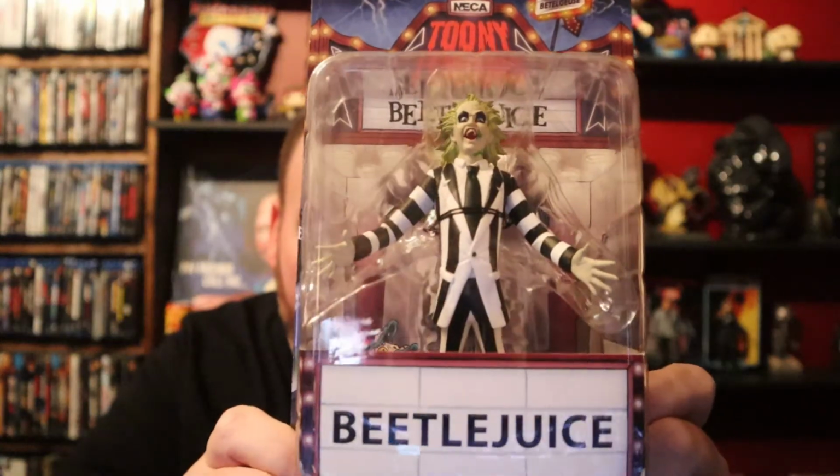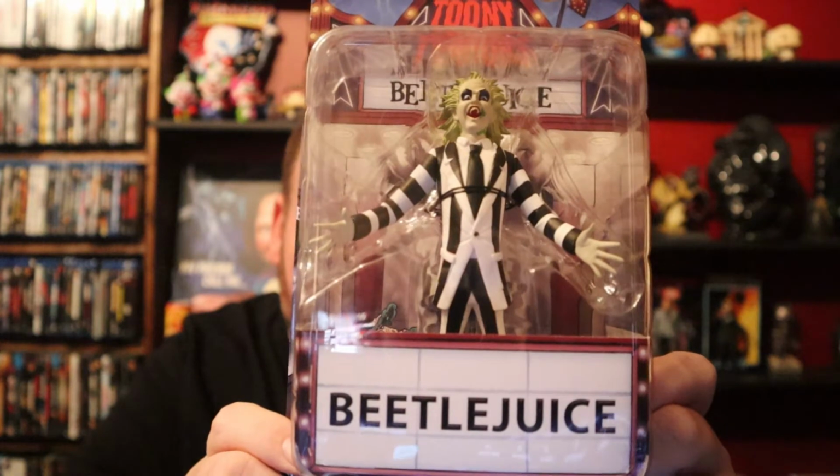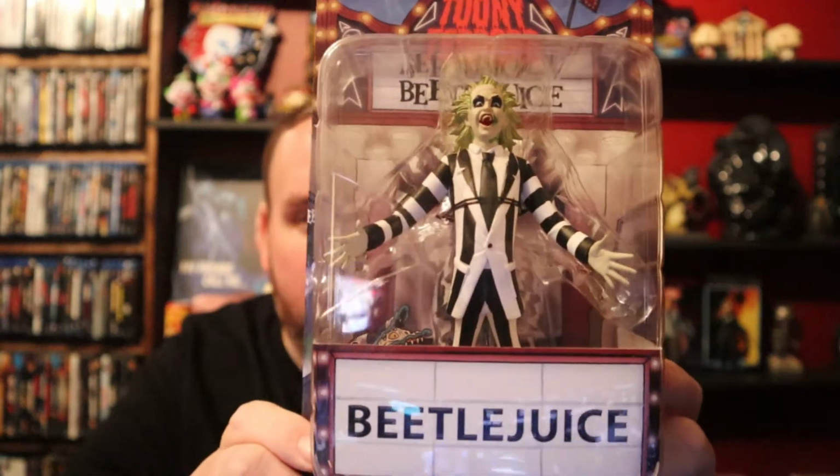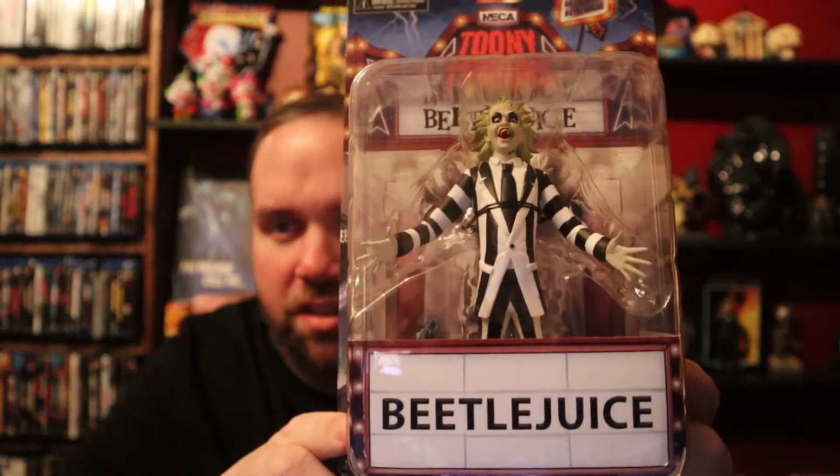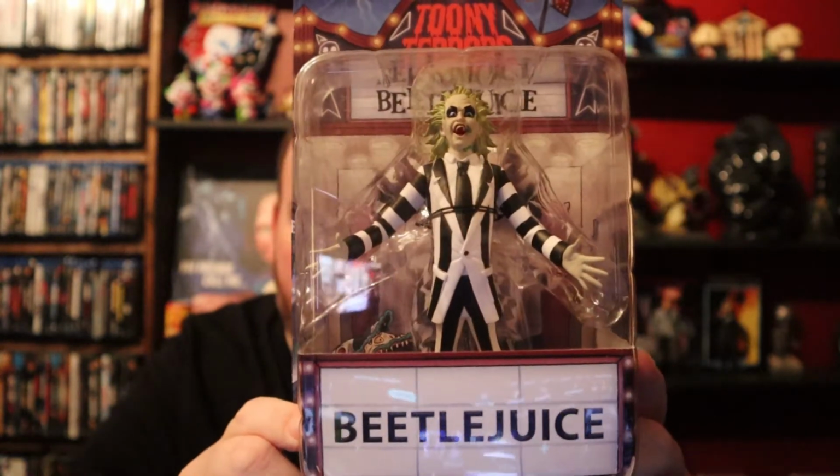So now I'll get in and show you what all I picked up from Mythical Mountain. The first thing I grabbed was another Toonie Tear. This one's Beetlejuice. This one was $17.99, but I've never actually seen this one in stores, so yeah, I was really excited to pick this one up. I like that one.